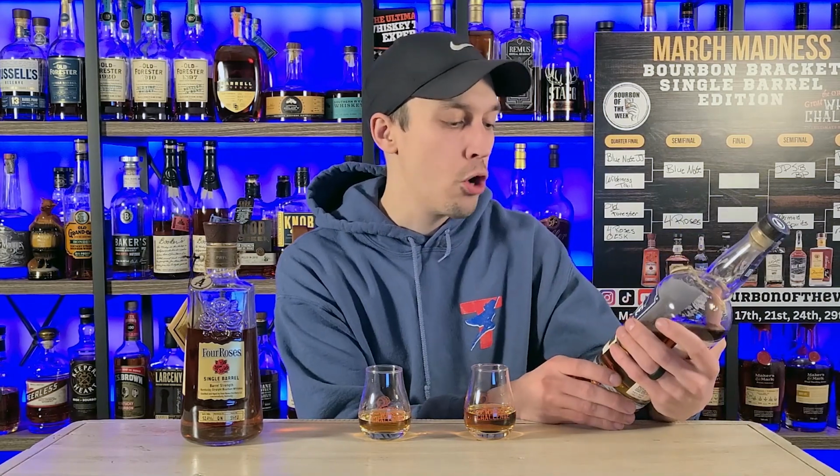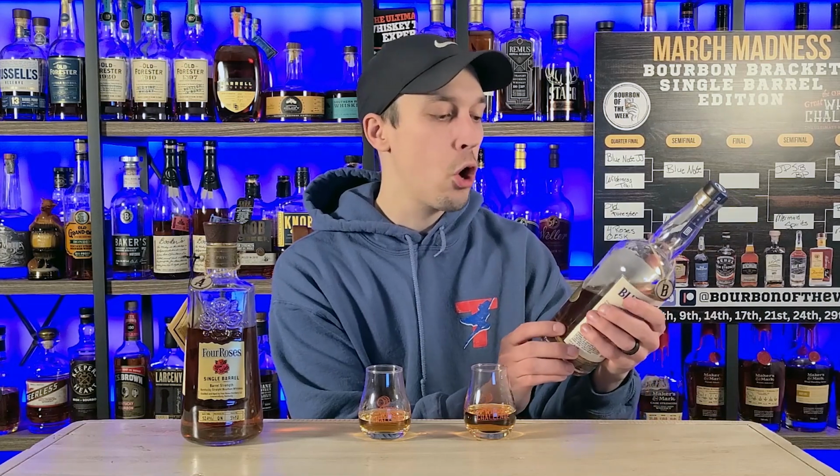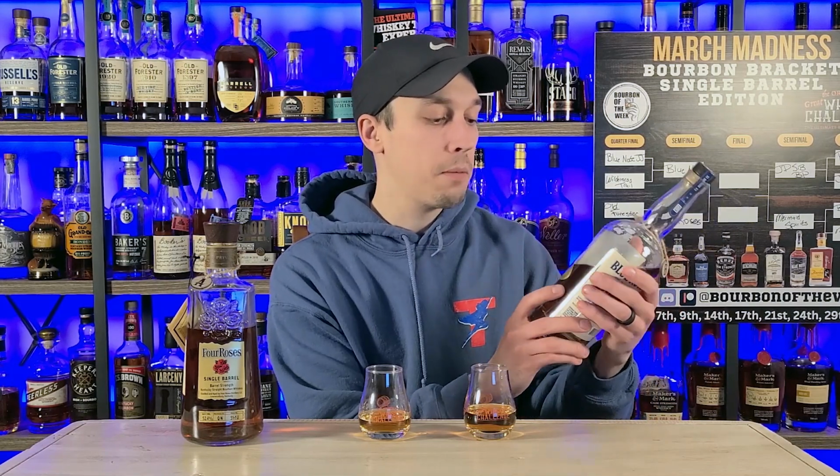Let's talk about our Blue Note real quick. This is coming in at 120.6 proof. This is Blue Note uncut, unfiltered, hand selected by GAWOB. I do know the mash bill on this one as well. This is 70% corn, 21% rye, leaving us with 9% malted barley.